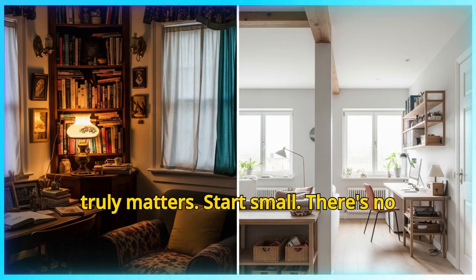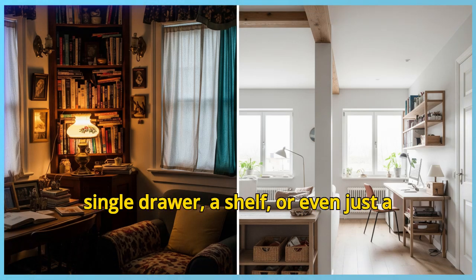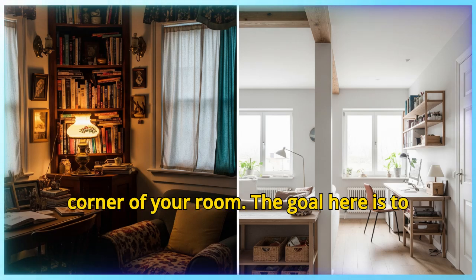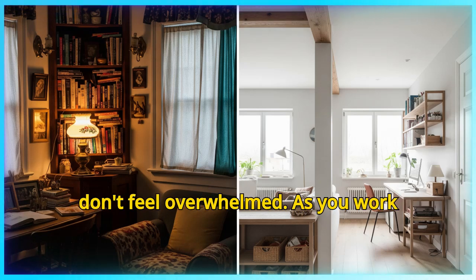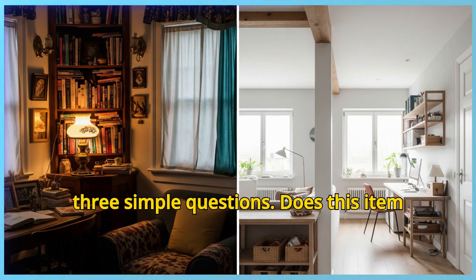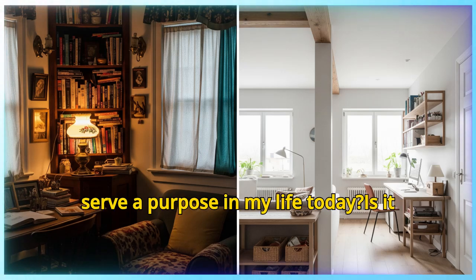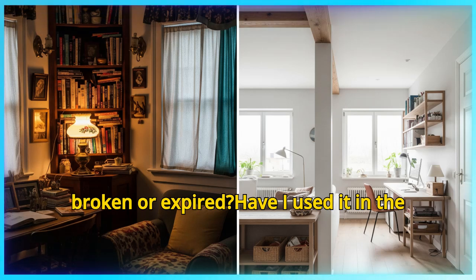Start small. There's no need to tackle the whole house in one day. Choose something simple like a single drawer, a shelf, or even just a corner of your room. The goal here is to begin with something manageable so you don't feel overwhelmed. As you work through your items, ask yourself these 3 simple questions. Does this item serve a purpose in my life today? Is it broken or expired? Have I used it in the past year?